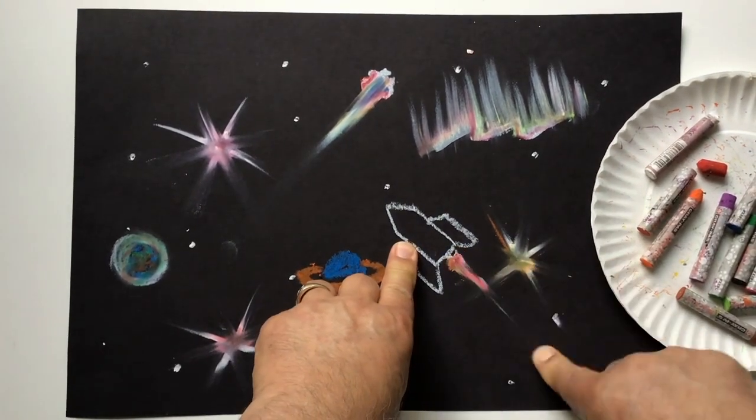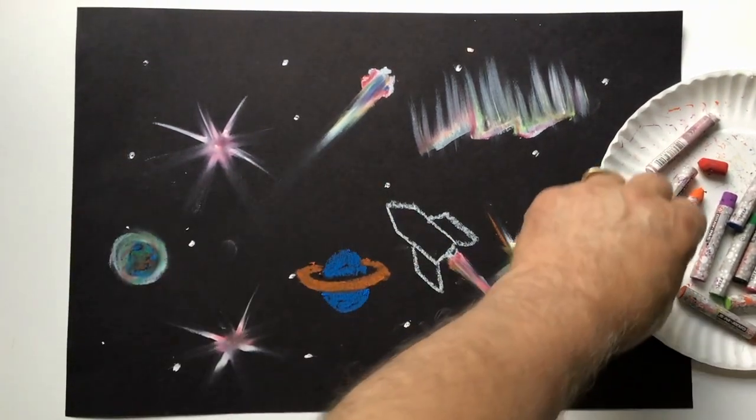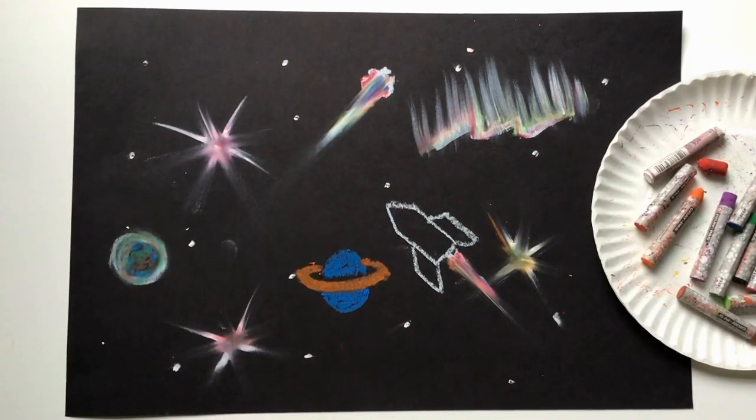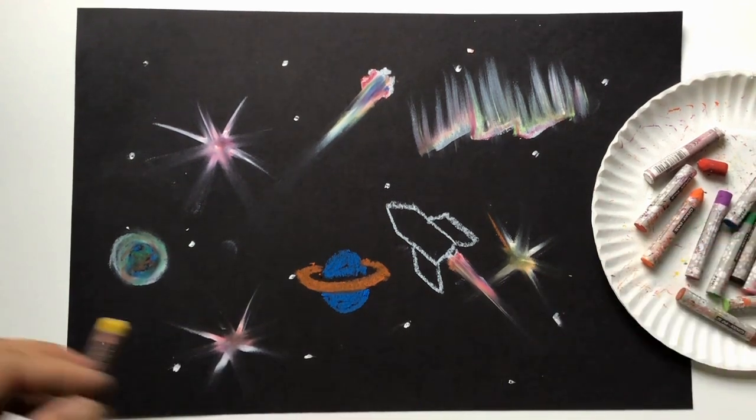Hold it and smear it. I'll do it a second time. There you go. All right. You can color it in any way you want to. You can even put somebody flying the ship in a window. That would be cool.